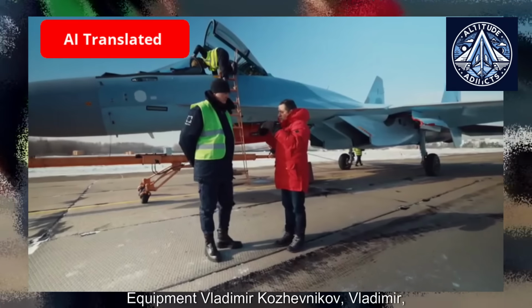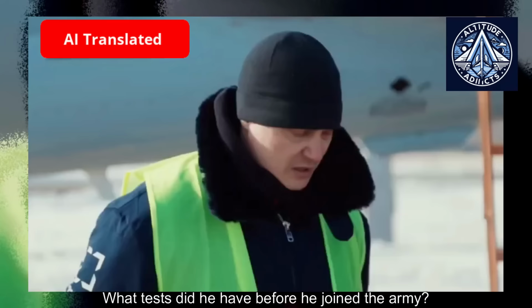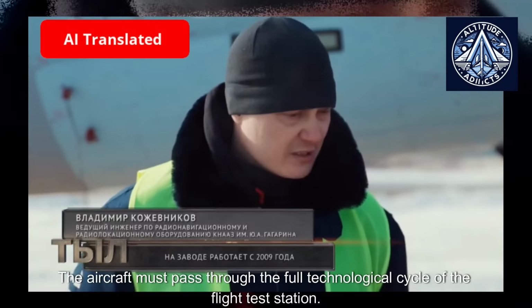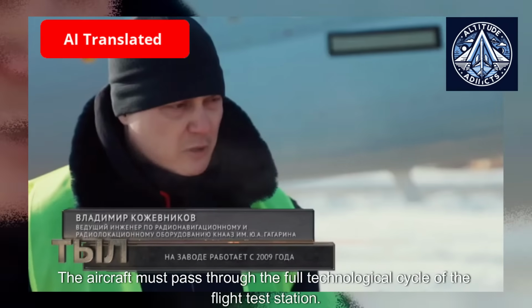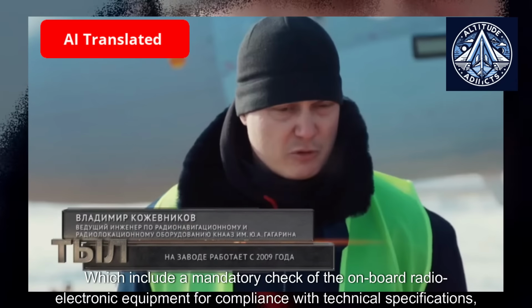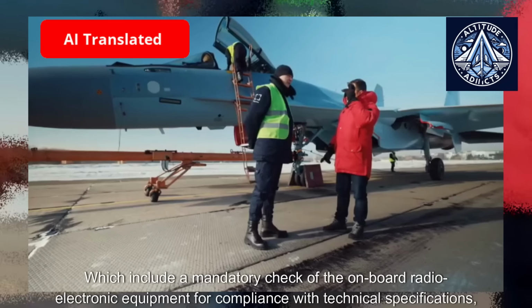Now we must introduce you to the lead radio engineer of navigation equipment, Vladimir Kozhevnikov. Vladimir, so what should pass from the plane? What tests did it have? The aircraft must pass through the full technological cycle of the flight test station, which includes a mandatory check of the onboard radio electronic equipment for compliance with technical specifications.